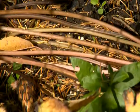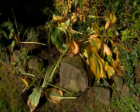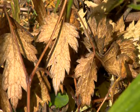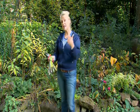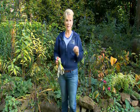Yellow leaves, brown stems. There are good reasons why you need to clean up dead plants in the fall and winter. Let's take some of the guesswork out of which plants need to be cut and which you can leave for the winter and why it needs to be done.